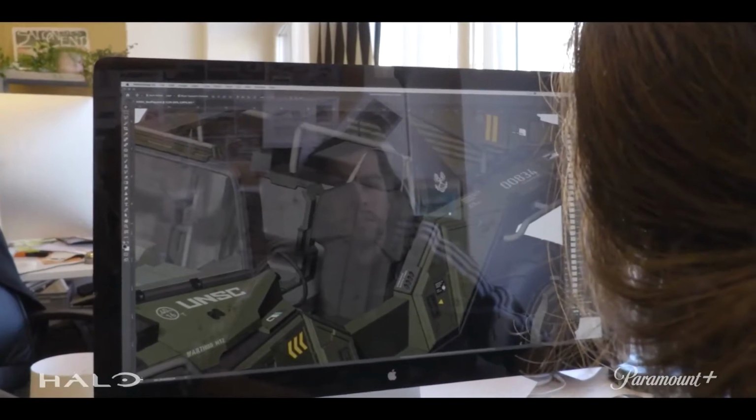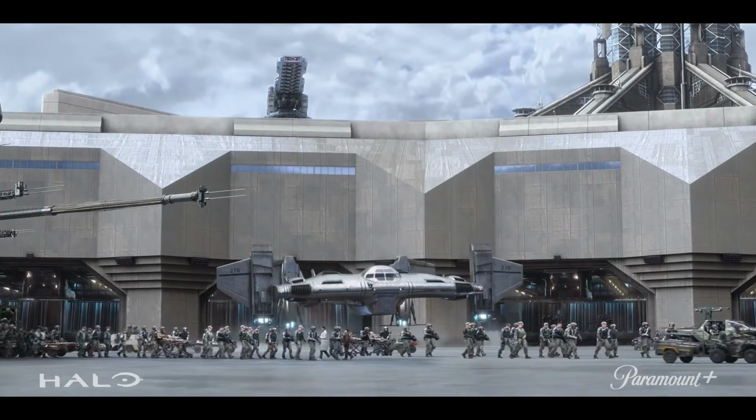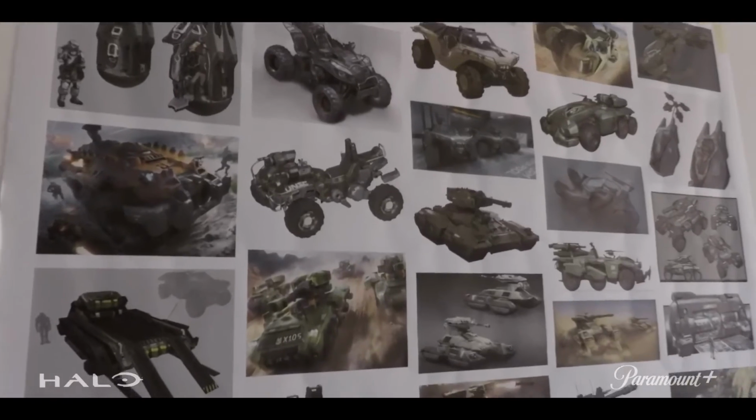Halo is about characters, but it's also about equipment and cool sci-fi toys. And so we're going to see all the iconic vehicles.